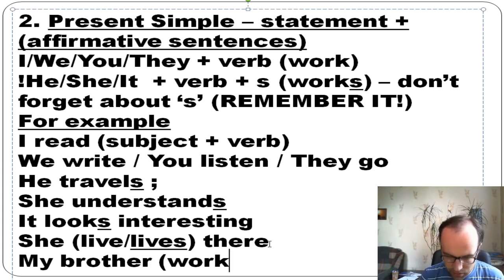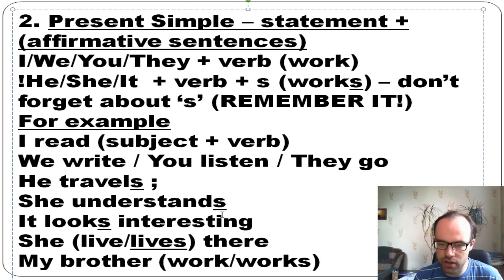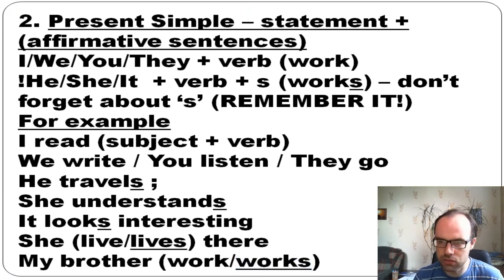Next. My brother work or works? And why? So you look at my brother. So it's what? He, she, it, they. My brother is he. And you know, if you have he, she, it, you add S. So my brother works. Please remember it.